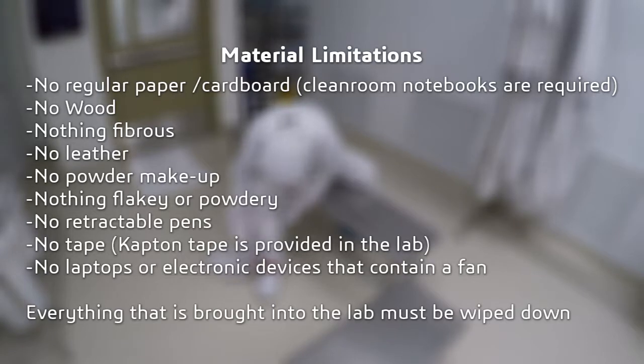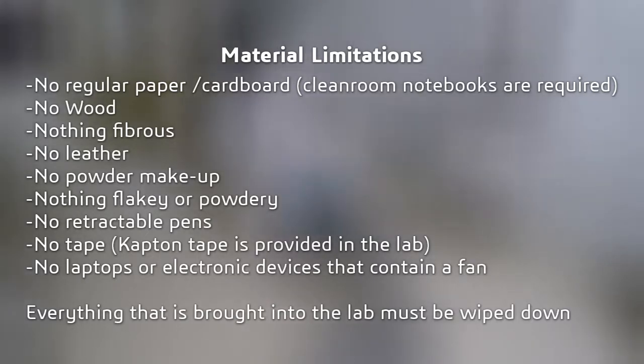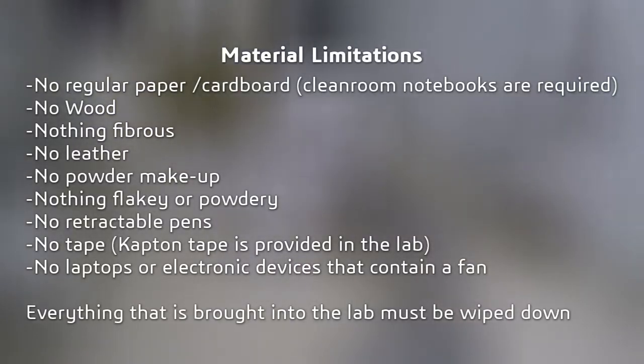For example, no regular paper or cardboard. Cleanroom paper or notebooks are required. No wood. Nothing fibrous. No leather. No powder makeup. Nothing flaky or powdery. No retractable pens. No tape. Capped-on tape is provided by the lab. No laptops or electronic devices that contain a fan.